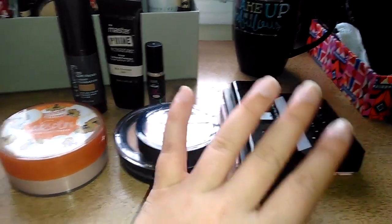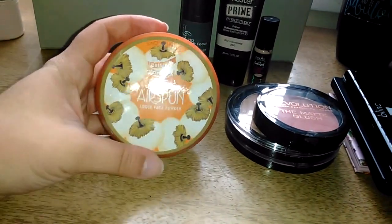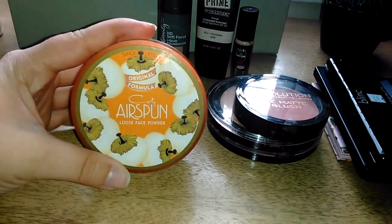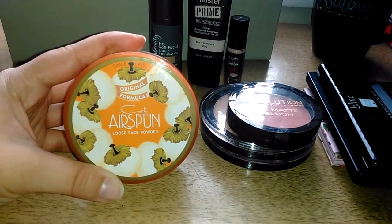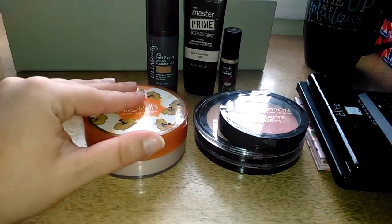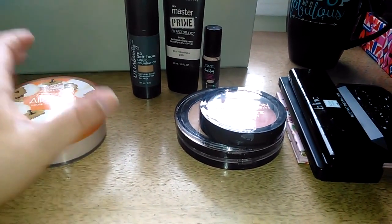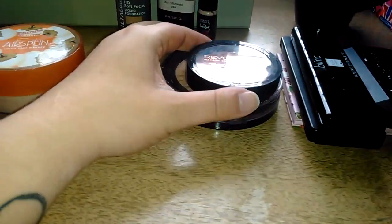These are the things that I'm going to kind of put back into my collection so I can give other items a try. This is the Coty Airspun Loose Face Powder. I do like this, especially when I bake underneath my eyes. It does help it crease less because I do have some strong creasing under my eyes. But I figured I'd give that a break and put that away. I'll show you in a second the products that I'm going to end up using. But again, I like that.